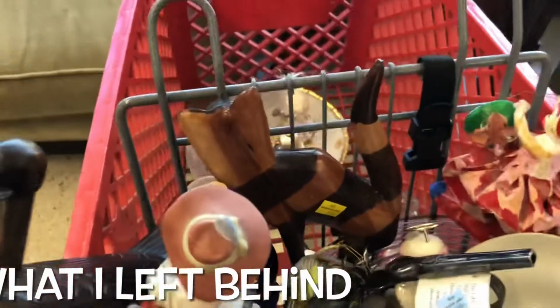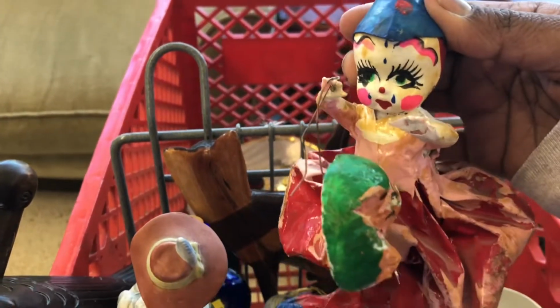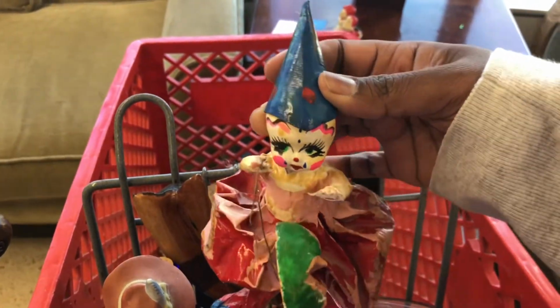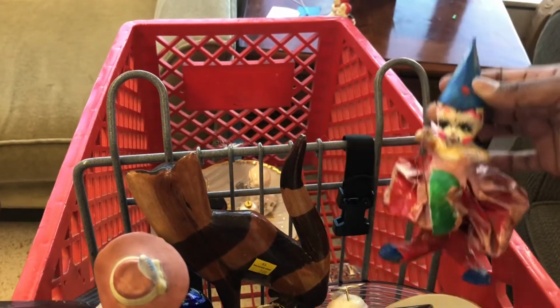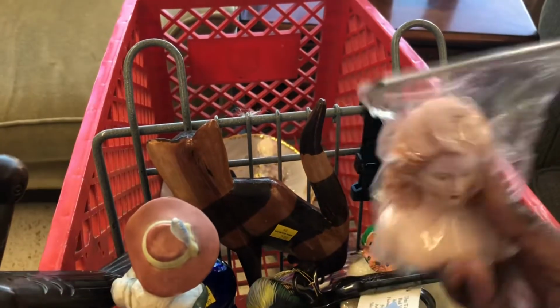Back in voiceover land, people. So, I didn't buy this gal. She's creepy. She is a creepy clown baby, and she's folk art. But maybe I made a big mistake. Maybe it's worth a lot.